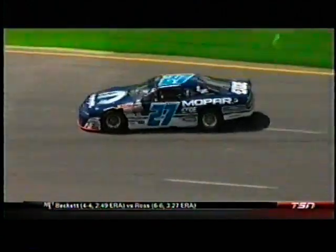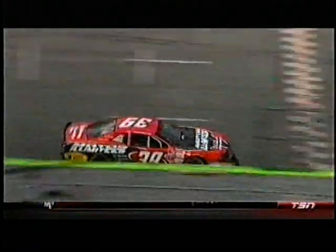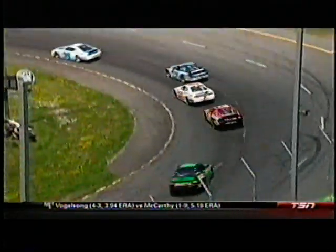Should mention, too, as we're watching, last year's champion, the 22 of Scott Steckley, has passed the 17 of DJ Kennington and moved up into 10th spot, but new car blues so far for the 17 of DJ Kennington as they struggle to work that car out.